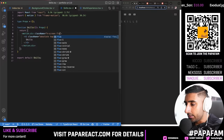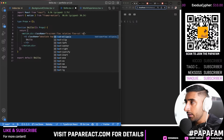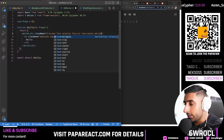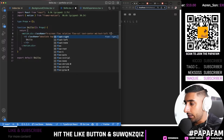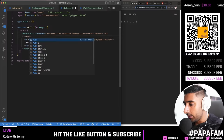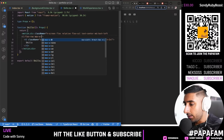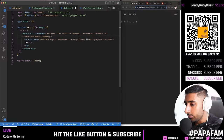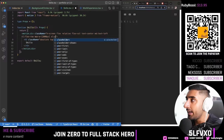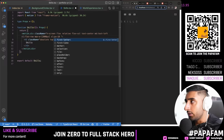Then I'm going to go ahead and style this out. So flex relative, because I've got an absolute position inside of it. Flex column, text should be center. And on the medium screens and above, text should be left aligned. Flex row on extra large, right? And I want to put a max width constraint of 2000 pixels. So I'm customizing it a bit here, right? Extra large screens, I want to do a padding on the x-axis of 10, right? So we're sort of customizing it for the larger screens here.